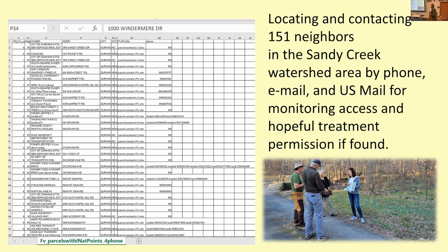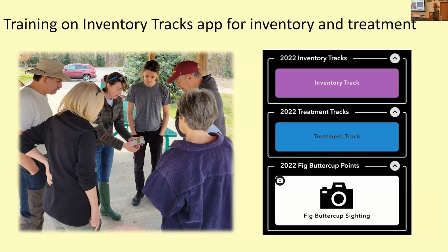And this is what the spreadsheet data looks like. We have the landowner, their address, phone number if we have it, and more contact information. And this is just some of us visiting with the landowner, actually on New Hope Creek. This is probably one of the most upstream locations of this plant, and so it's critical that we get rid of it from this particular site. I won't say anything more about that.